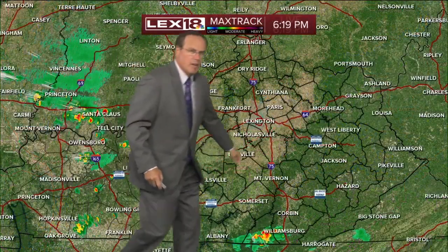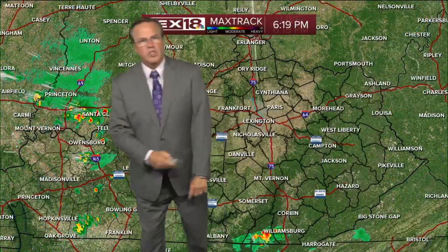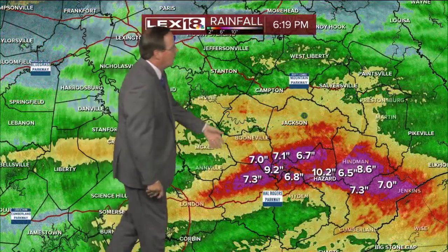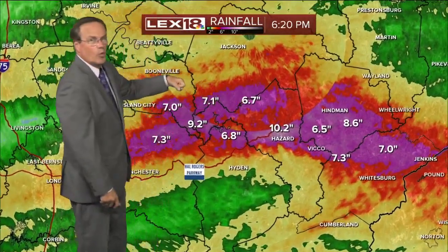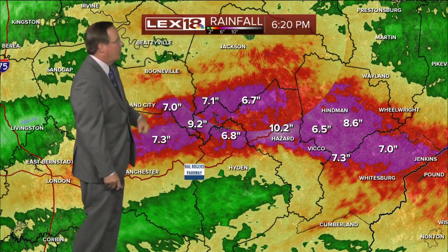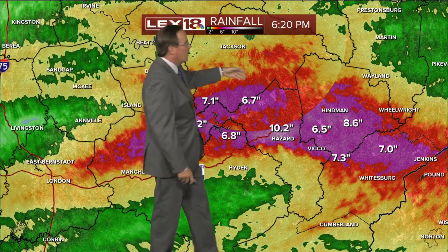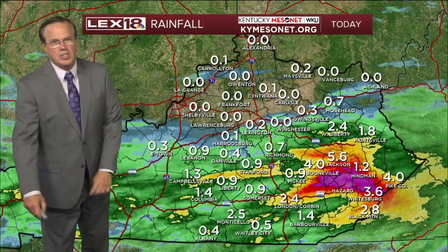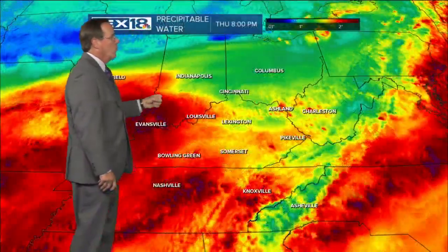MaxTrack Live Doppler now, we've got a few thunder showers down in McCreary and southern Whitley County. The next wave, though, of significant proportions is back on the other side of I-65. But the rainfall totals, these are the radar estimations around Hazard, over 10 inches on the radar estimations. We did have 10 inches measured up around Buckhorn, where we did have a 9.2 estimate. But you see parts of Clay County, Owsley County, Breathitt County, Perry, Leslie, not over into Letcher County. 6 to 8 inches of rain were common. But again, it's just there essentially. North and west, the rainfall amounts were much less.